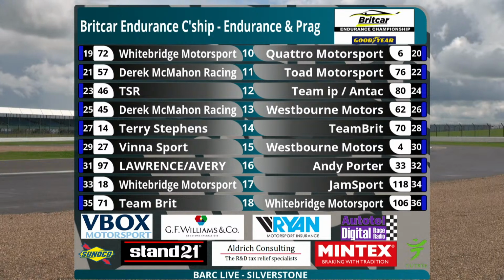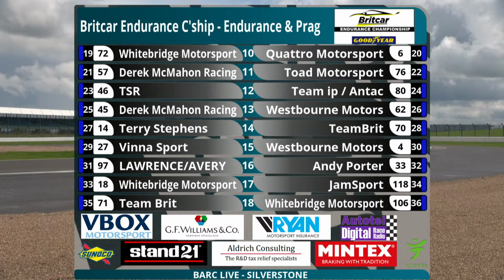11th row of the grid, number 57, which is the Alfa Romeo Giulietta, run by the McMahon family team. Paul Plant, long-time Alfa Romeo driver, takes the start. He'll relay Barry McMahon. Number 76 alongside him, that is the Toad Motorsports number 76, which is William Lynch in his BMW M3. Row 12, we've got number 46, which is the TSR VW Golf.